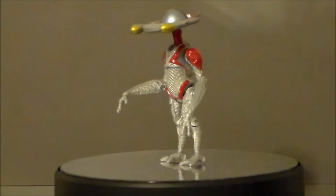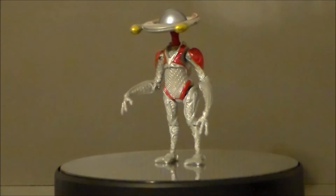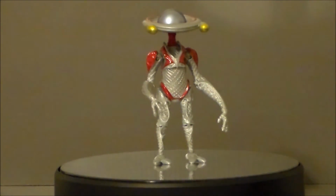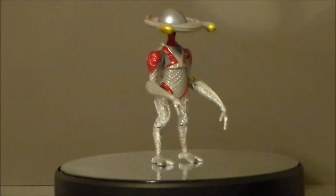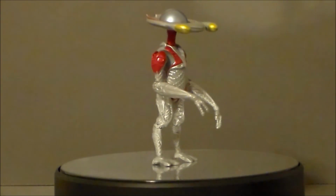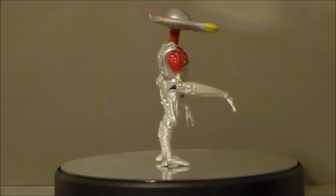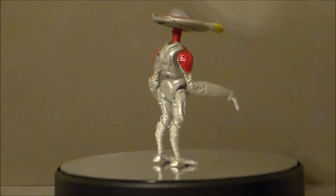So is Alpha 5 something that you want in your toy collection? If you collect Power Rangers, maybe. I don't, so I would say no. The only reason I got it is because it looked so abstract on the toy shelf. I had to pick it up and give it a look, and the more I looked at it, the weirder it looked.